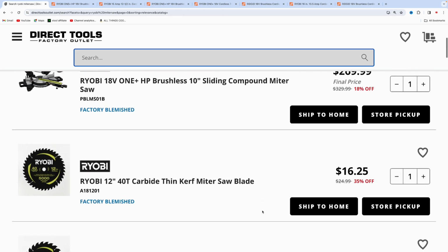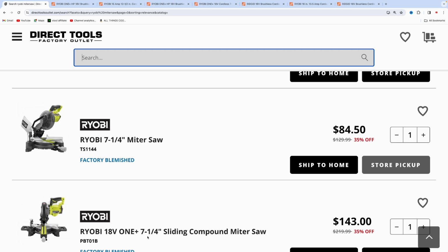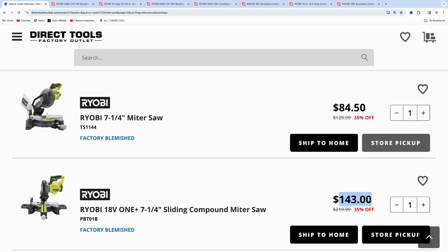So yesterday when I was searching through this, a couple things I did pick up was, one of them was the 7.25-inch miter saw, but I ended up getting the 7.25-inch sliding compound miter saw. It's factory blemish, so it's going to come with the full warranty. This I picked up for $143.